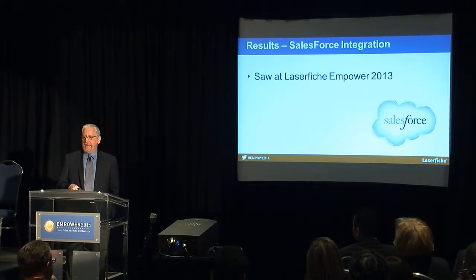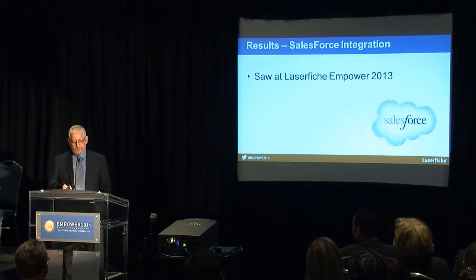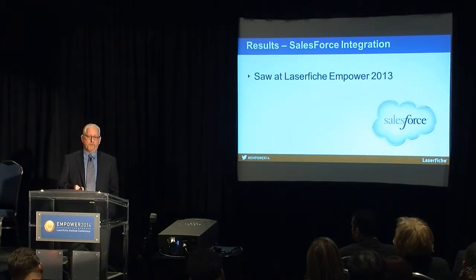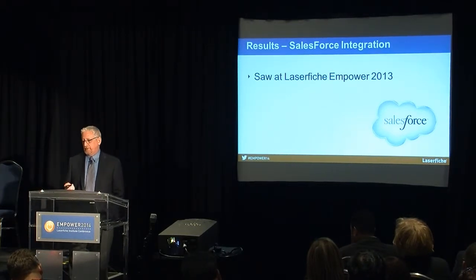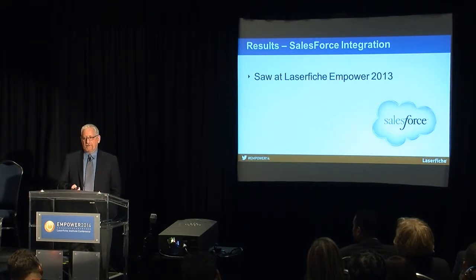So last year at the Laserfiche conference here, I saw the Salesforce connector that we're using with Cambridge. I was like, wow, we're a huge Salesforce user. This is going to be something that I want to keep on my radar. It's really going to be important for us as we continue to build out. I didn't think it was going to happen in the first year.